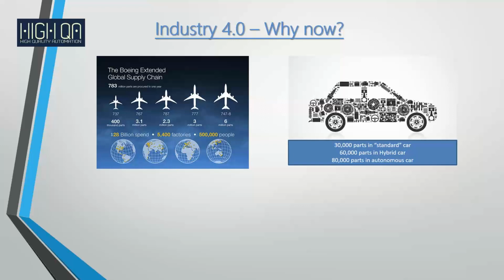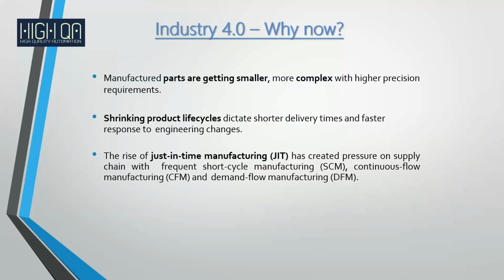Same, we can talk about the automotive. If we look at the standard car, it has 30,000 parts, and when we jump from standard to hybrid, the parts double. And when we go into the autonomous car, we get to 80,000 parts. So for the next, I would say, at least 15 to 20 years, the manufacturing industry is going to grow and grow and grow. And that's a huge opportunity. But with this comes a big challenge.